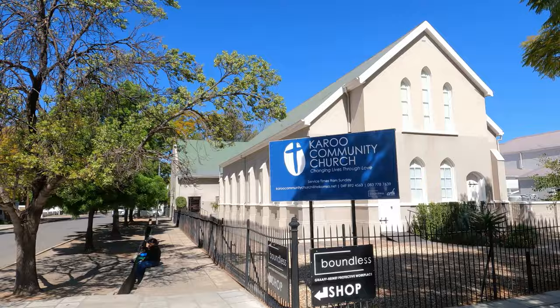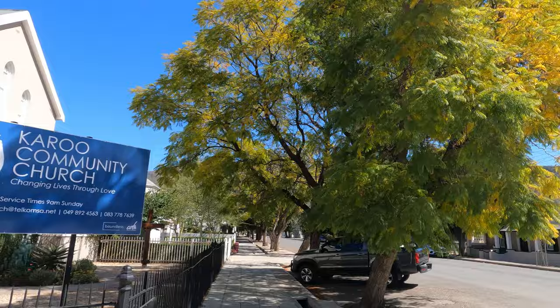Guys, this is typical of South African towns in general to have lots of churches. Obviously we saw the Dutch Reformed Church earlier, the Groote Kerk. But there are several others as well scattered across towns. And Graaff Reinet's no exception.